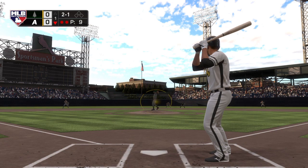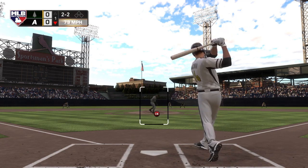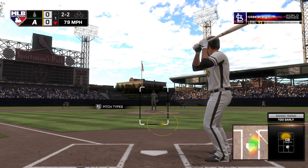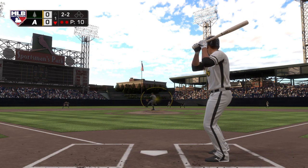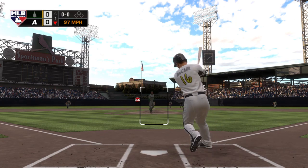Into the windup. Here's the 2-1 pitch. To 2-2 now. Now you could tell right there that curveball had some serious depth to it. That's what separates the good ones from the rest. A swing and a miss. That retires the side.